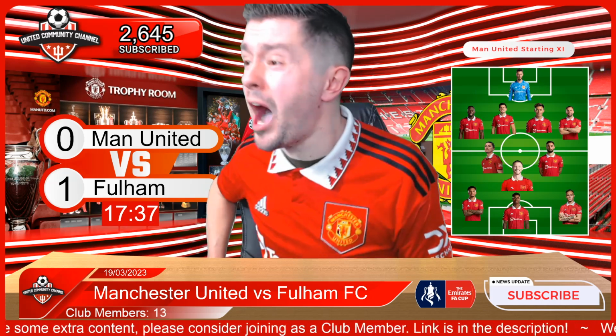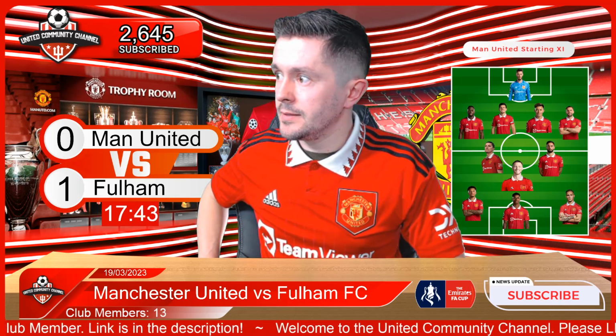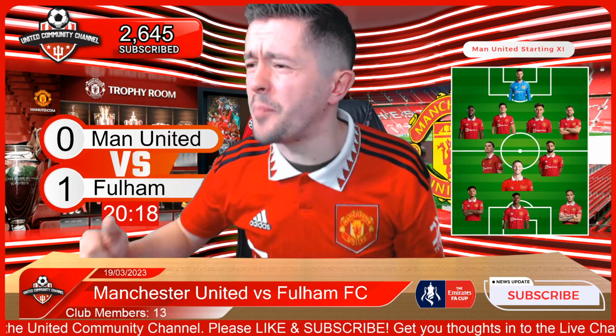Here's Wan-Bissaka. Come on, ref! Come on, what are you looking at? Referee by giving nothing. Wan-Bissaka taken down after the ball is gone. Cross now comes in. Header! What a save by De Gea.